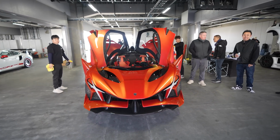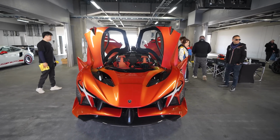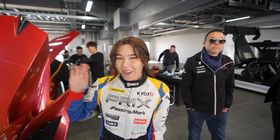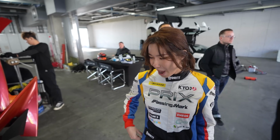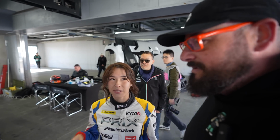Another Apollo. This is like the prototype of that crazy new car there. And what do we have here? Hey Anna, how are you doing today? Are you driving this today? Yes, I'm driving this. She's so lucky. Project Evo, it's a prototype. Yeah, E12, it sounds amazing.